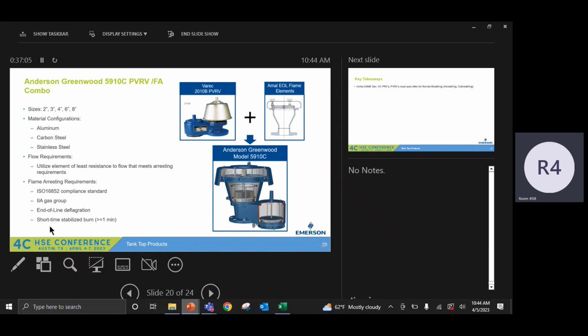So it serves two purposes, where one is it's your 10% pressure vacuum vent, but the second is it acts as a flame arrestor, stopping the flame from traveling back into your product and causing an explosion, burning your product. So it's one of our latest products.